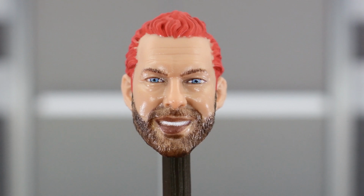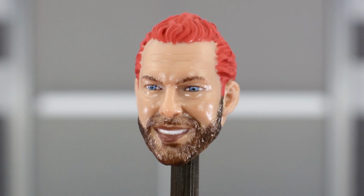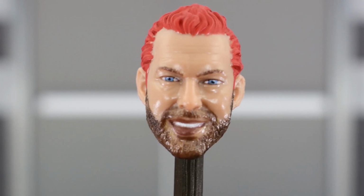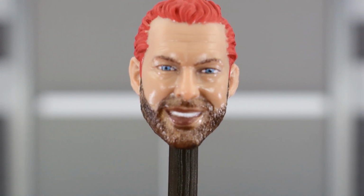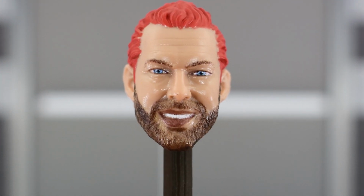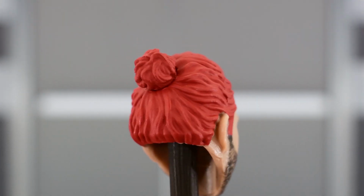And then we get this alternate Kenny Omega head sculpt. We can see that the hair is painted red, and this is a new sculpt. I have not seen this one, or at least the face, on any other Omega figure. And it's nice, I think it captures the likeness of Kenny Omega pretty well. That's something that Jazzwares does a very good job at. Pretty much all of the Kenny heads look like Kenny. Facial hair is painted very well. The lips, the teeth, the eyes, and the eyebrows all look good. Hair is pulled back in a bun.